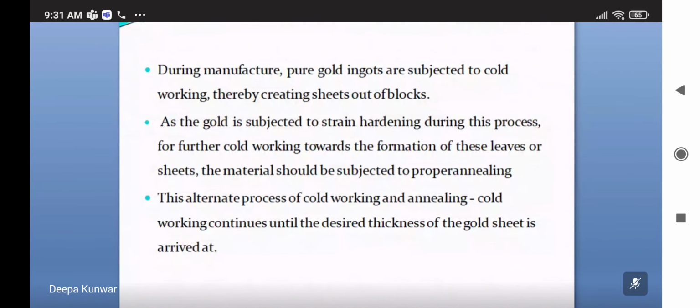During manufacture, pure gold ingots are subjected to cold working, thereby creating a sheet or block. Like I told you, for any type of gold, we take a pure one and then beat it into the desired form. As the gold is subjected to strain hardening during this process, for further cold working toward the formation of leaves or seeds, the material should be subjected to proper annealing. Annealing means heating. In annealing, we first heat it and then cool it to a lower temperature. After that we continue the beating. This alternate process of cold working and annealing continues until the desired thickness of gold sheet is arrived at.